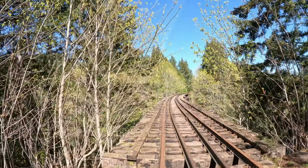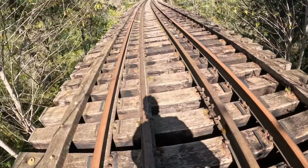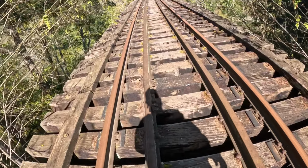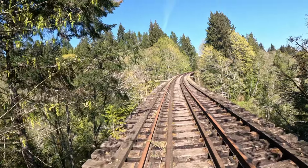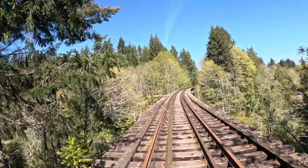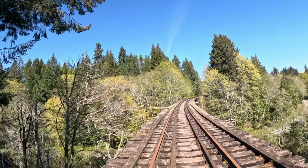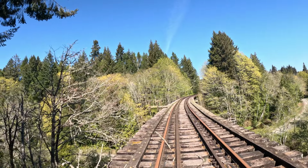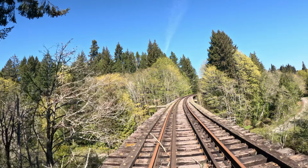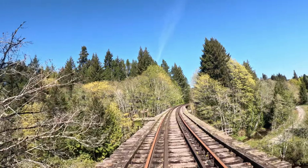Here is the railway bridge. Wowzers. Yeah, that's a little intense, isn't it? Can't really look out ahead, so I hope I'm getting you a good shot here. I'm going to look very carefully at only my feet. Beautiful spot. One of many on Vancouver Island.